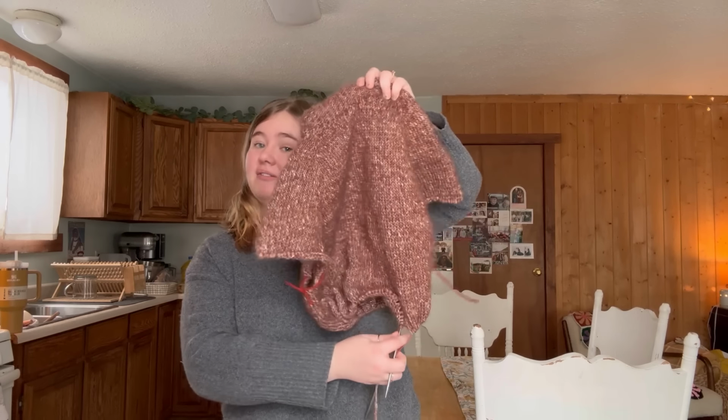That is the progress for the sweater. It is the end of February right now, and I made that much progress since I started at the beginning of the year. So I'll have it ready by the end of winter.